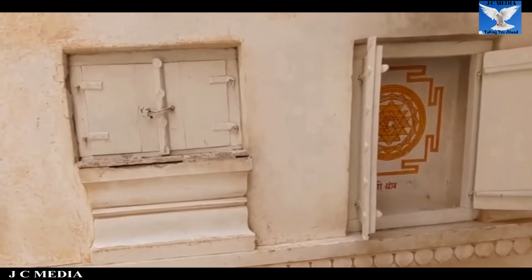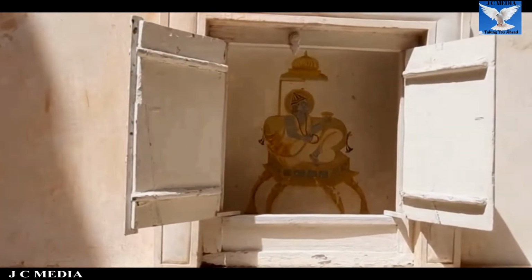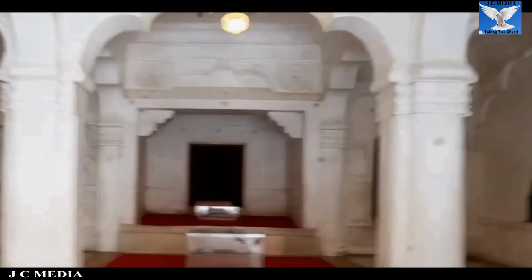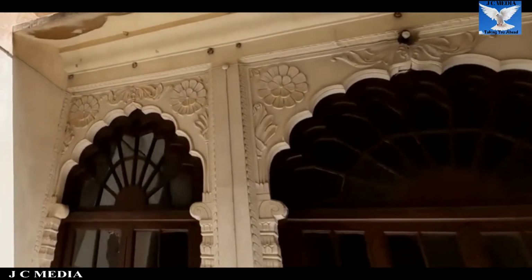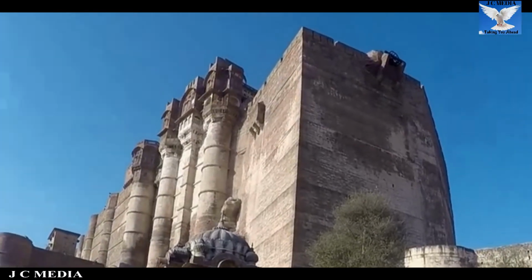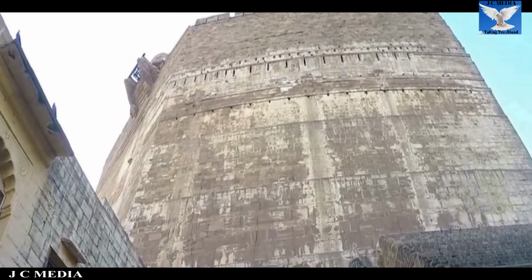Inside the fort, there are various places known the world over for their delicate and intricate carvings, paintings, expansive courtyards, and architectural delights. The museum is also famous for its artifacts, relics, weapons, dresses, and jewelries.